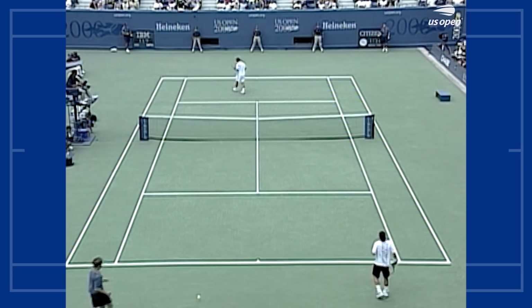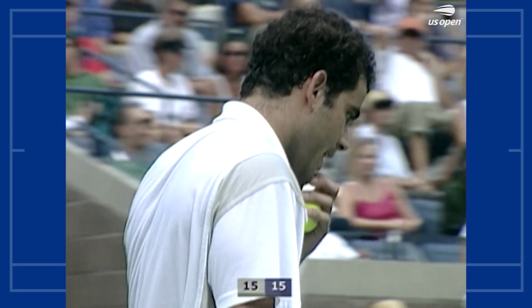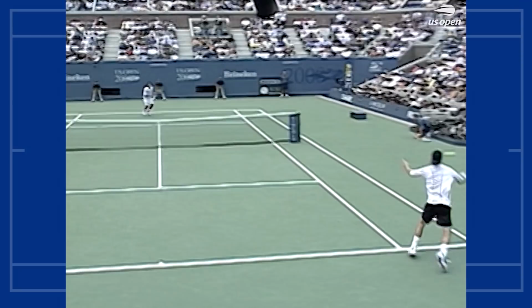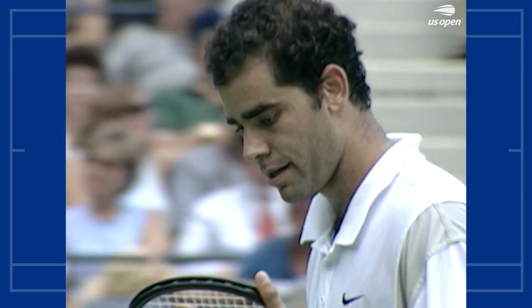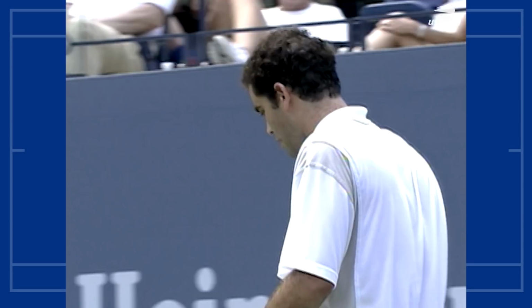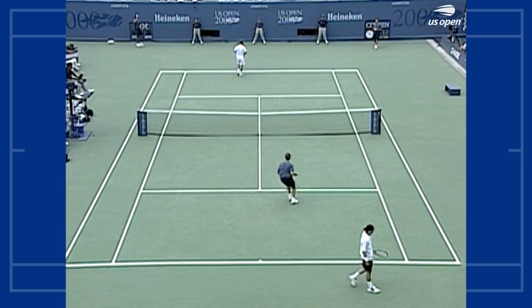It's a 10th ace for Pete Sampras. Quickness of Sampras. Unbelievable at the net. 30-15. Well, again, from a backhand volley to an overhead in an instant. Liking that tee on the backhand side. It's his second ace this game in almost the same spot.